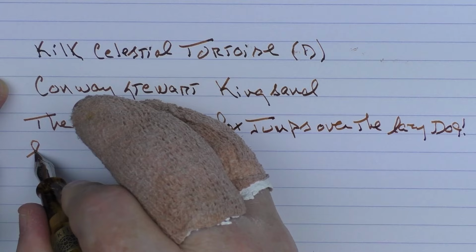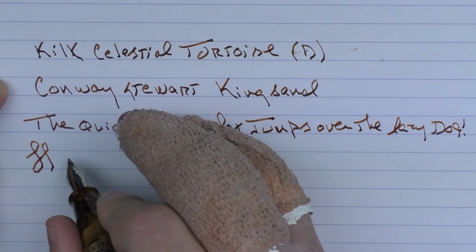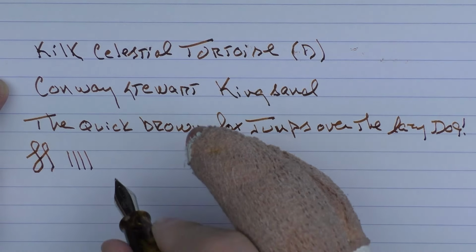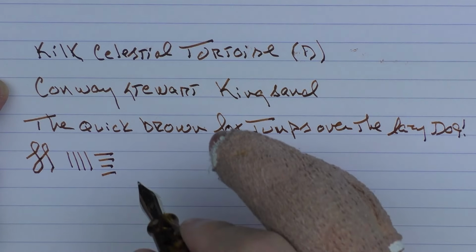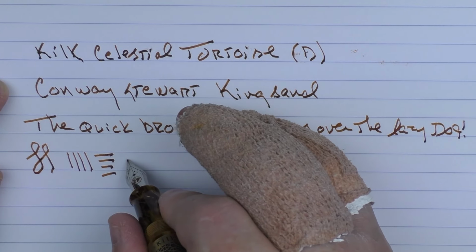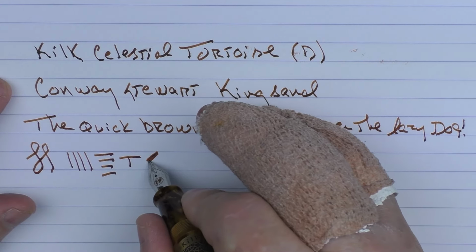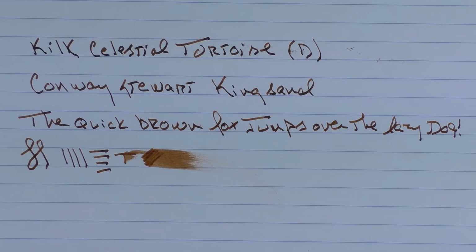Now, you're not going to get a lot of line variation as far as flexing out of this nib, but what you do receive is when you go on the downstrokes, it is a little bit on the thinner side, and when you go on the side strokes, then it is more. So when you are writing, it just adds that additional flair. In regard to the ink flow, I'd say it's very generous on here.